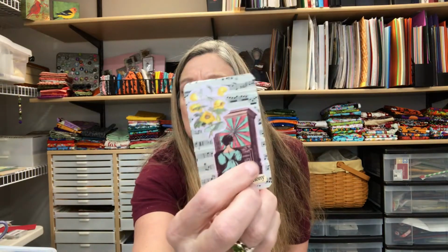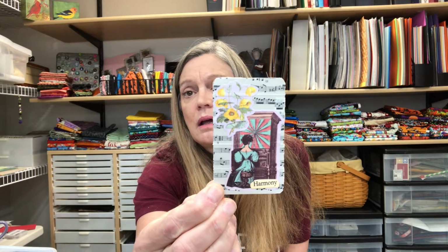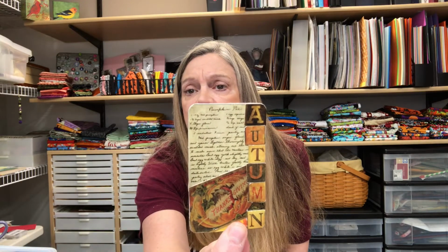And this one has little lines because I used washi tape as the background. Your Heart Sings and My Soul Listens. Autumn and Thanksgiving. Ponderings. And Friendship. That one needs to be sealed with Mod Podge yet. So those are the ones that I've finished so far.